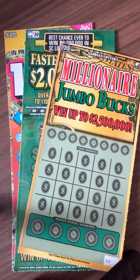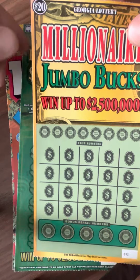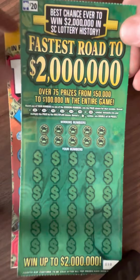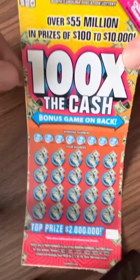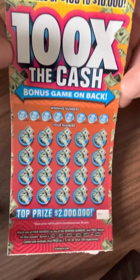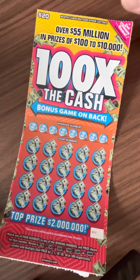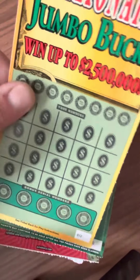I'm in North Carolina, but I started in Georgia this morning, so I picked up a Georgia Lottery $20 Millionaire Jumbo Bucks, and then I picked up a $20 Fastest Road to 2 Million South Carolina ticket, and then I picked up a $20 100X the Cash North Carolina ticket. So I guess you can say this is Battle of the States. $20 tickets. So we'll go ahead and start with the Georgia ticket.